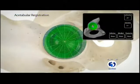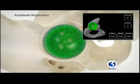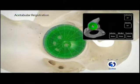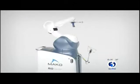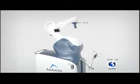What kind of patient would be a good candidate for Makoplasty? Well, with regards to the knee, it's a patient that's having significant knee pain and has failed all forms of non-operative treatment, and on x-ray has a knee that's arthritic in only one or two of the three compartments of the knee. What about a hip? With regards to the hip, it's done in people that have end-stage osteoarthritis, have failed conservative treatment, and are simply in need of hip replacement surgery.